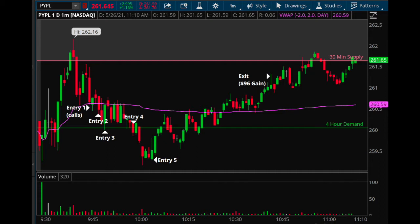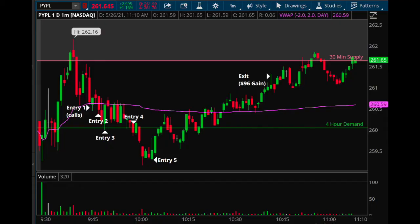Price did fall into demand, and even though my entry was early, so I was down on my contracts, I did not panic. I did not sell when we broke the low of day, because I knew the probability of this trade actually working out in the end was very, very high, because we fell into a demand zone. So there were lots of buy orders left over from yesterday that did not get filled, that were most likely going to push the price back up into supply. Not only did I stay in the trade, but I bought 2 more contracts. So altogether, I had scaled into a 5 call contract position.